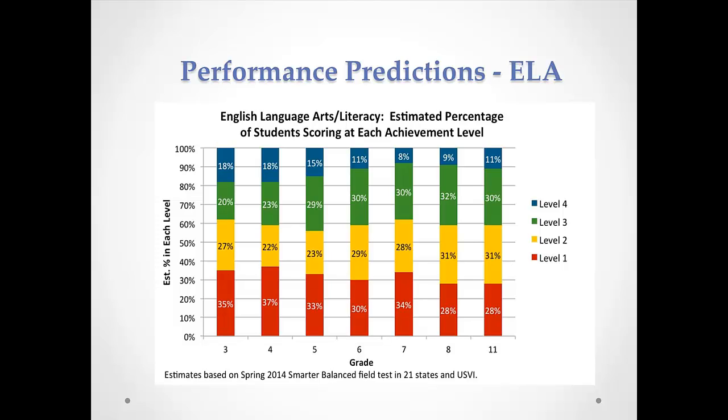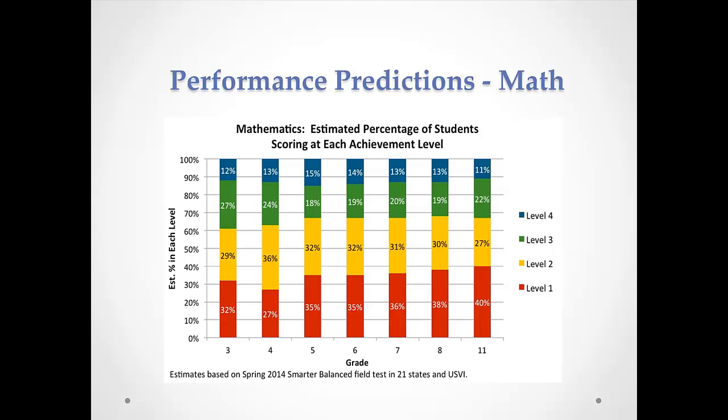And that's just the prediction of what Smarter Balance is saying by looking at the research, or I should say looking at the data from the 21 states who have gone before us. And in math, about the same-ish, right? So heads up, we've been trying to share this message because I think it is important for us to know that the first time is always the most challenging, as we're all getting used to a new system.